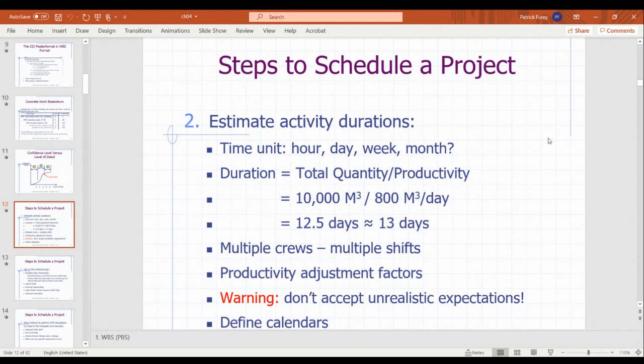Total quantity is 10,000 cubic meters. They're probably still talking about concrete, I'm guessing here. Cubic meters, actually in this country, it's yards. We don't use too much cubic meters anymore, or ever, but everywhere else in the world does. So your 1,000 cubic meters here would, in most projects here, be 8,000 cubic yards, or some variation on that. Cubic yards is what we usually use for area and volume, or 12.5 days, rounding up to 13. Those are just kind of little tips.